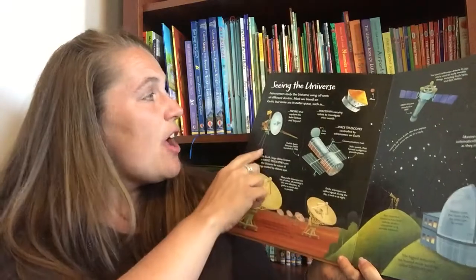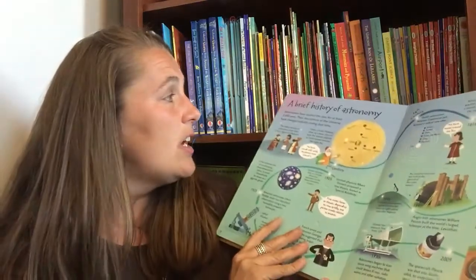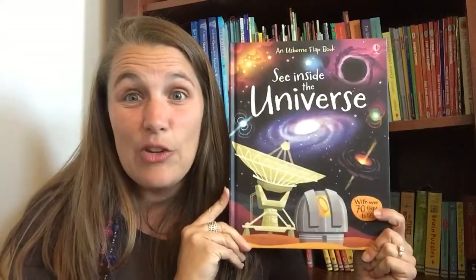So See Inside the Universe, all the different spacecraft, such a neat book. The history of astronomy, really great. That's See Inside the Universe.